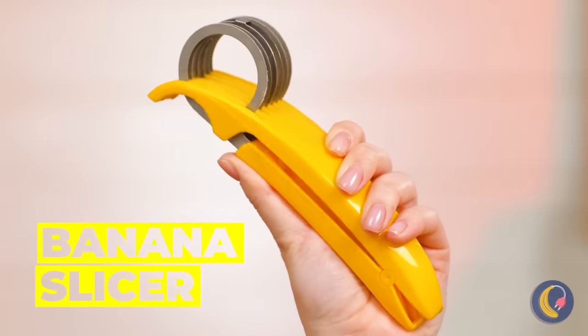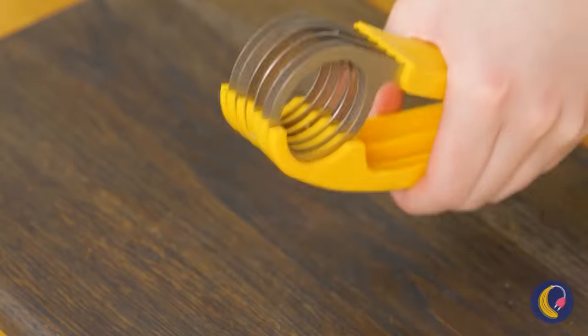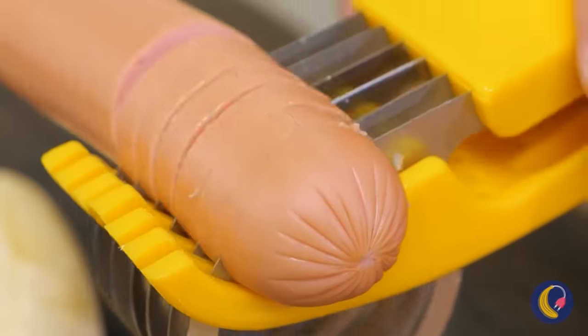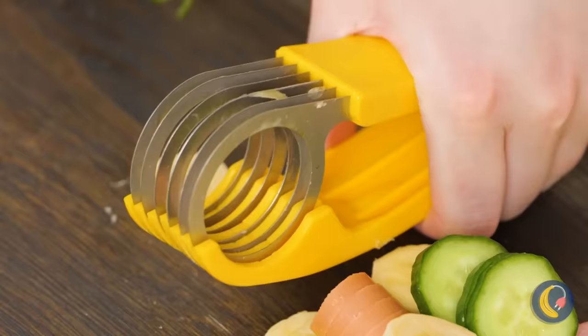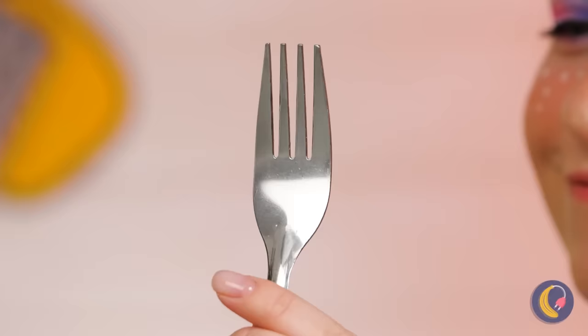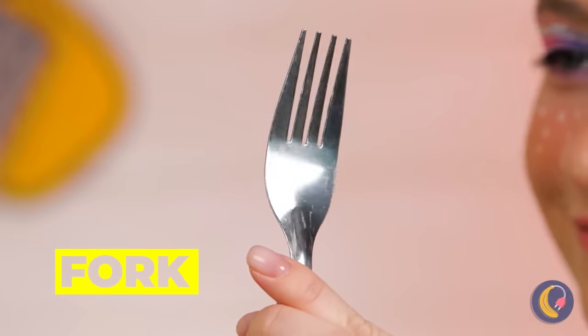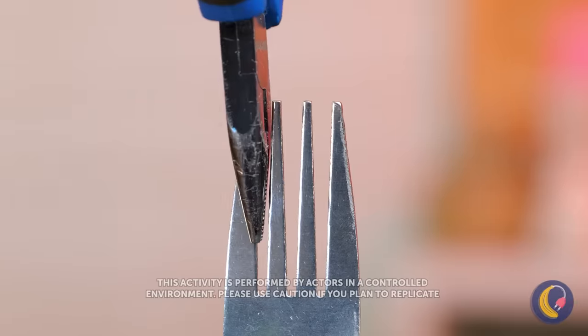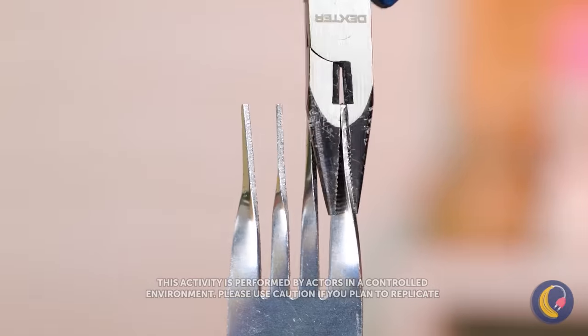A banana slicer. But don't let the name fool you. It can do so much more, like hot dogs and cucumbers. So, if you ever wanted to stack all three, your wish is granted. A fork? Though it looks like this fork is getting a new look. Won't be as quick on long things, but works even better for small stuff.